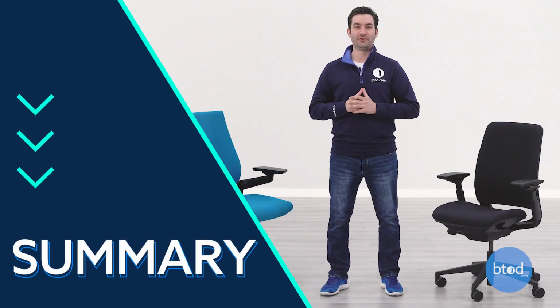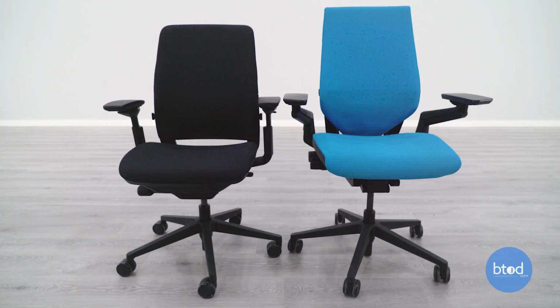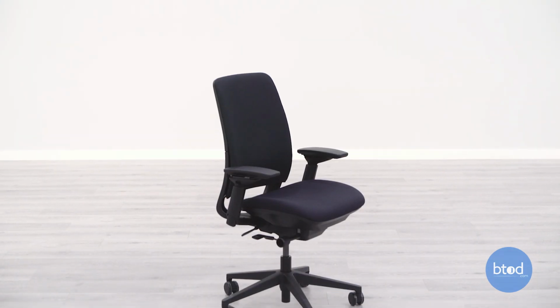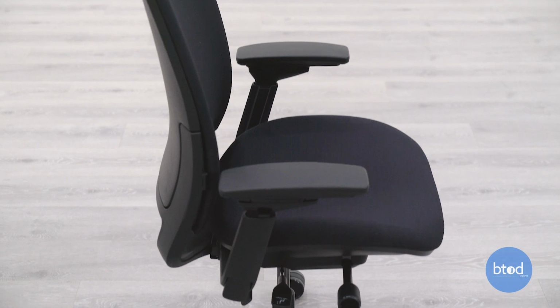So just to wrap things up for you guys here quickly, both chairs, you're getting a very well-built product with some of the best policies in the industry. The main differences that we're going to see between these two chairs is going to come down to the high-end design that you get with the Gesture, as compared to more of the standard task look that you get on the Amia, as well as some additional upgrades that you can get on the Gesture, like a headrest or like the additional tilt limiter positions.